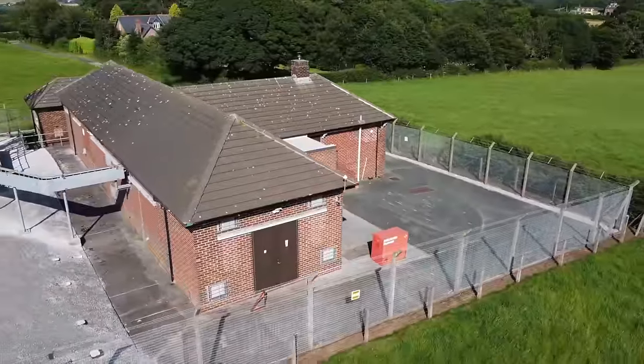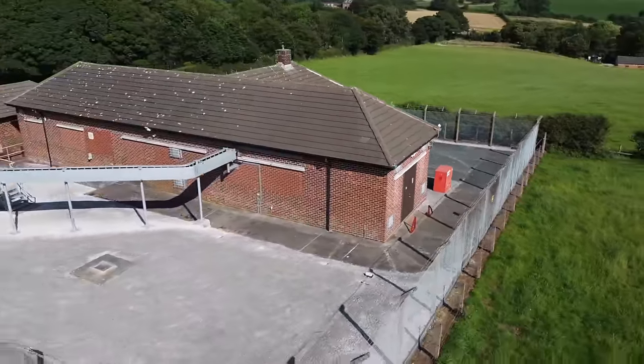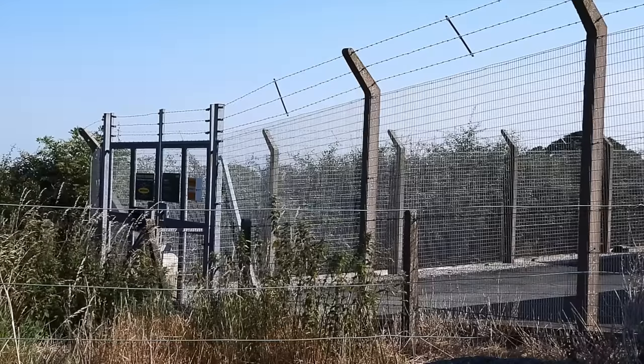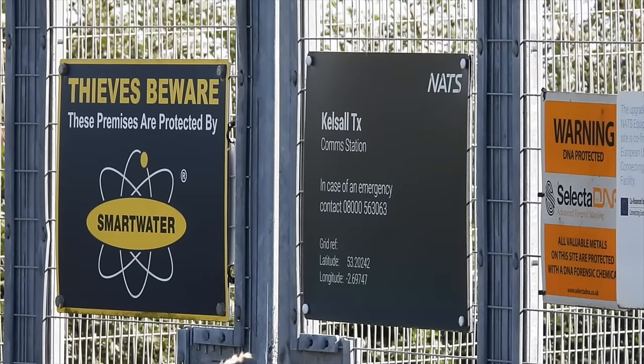The main building here is much larger than Kelsall Receive, presumably due to this being a transmission site that uses many more aerials than the receive site. Again, there's tall fences and barbed wire, and trespassing really wouldn't be wise here.